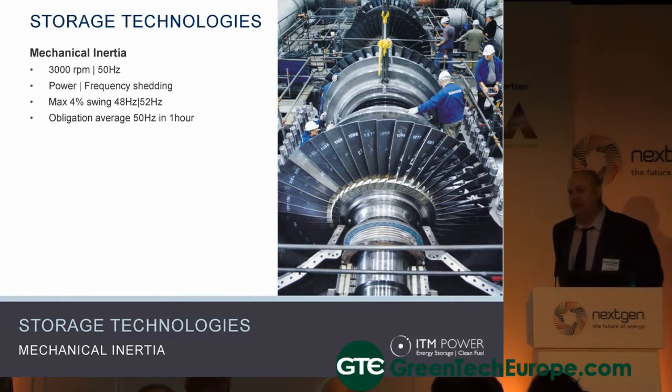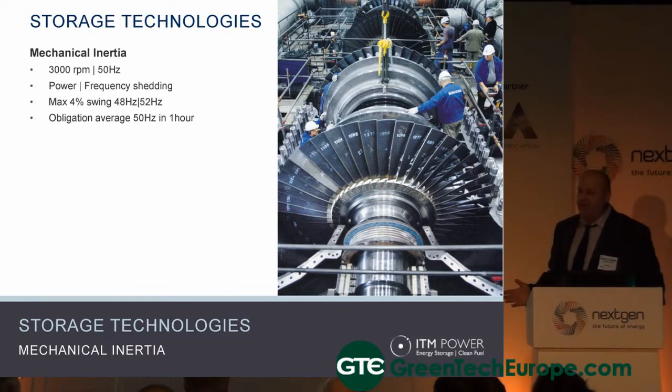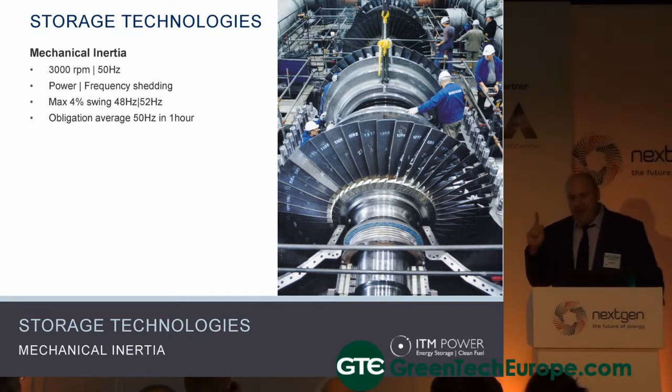So let's talk about the network today. Actually, the main energy storage on the network today is inertia. If the network has a shock, so a lot of demand comes on, the first thing that happens is all the machines that are rotating at 3,000 RPM slow down. 3,000 RPM is 50 hertz, which defines the frequency in our network. They can all slow down to 48 hertz, which is 4%. That's the rule that National Grid have. They're allowed to go down to 48, up to 52, which is 4% either side, with an average of 50 hertz every hour.